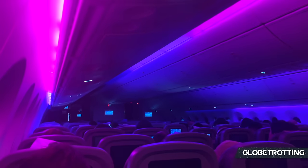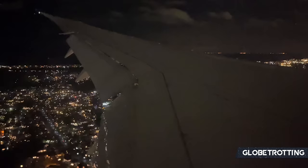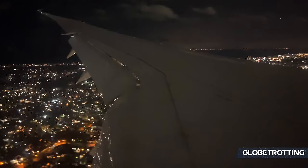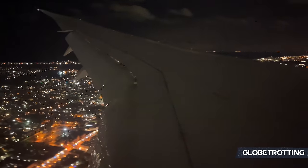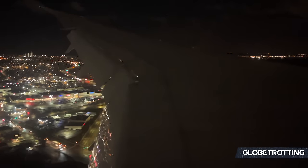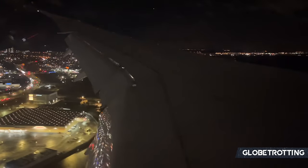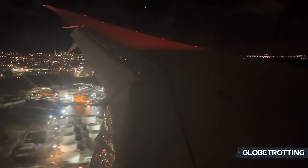A cheap alternative to cross the Atlantic from Germany with good food, a more than adequate IFE, a brilliant crew, and a comfortable plane. I did love every second of it, and genuinely had no complaints. Like I said, for the amount of money I was paying, it was definitely worth it. And while I had to get the train to Berlin, it was an experience I'll never forget, and would definitely fly Norse Atlantic at the next chance I had.